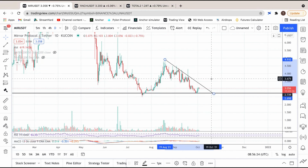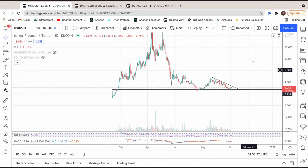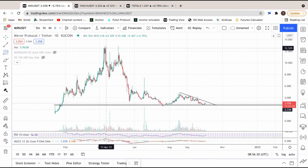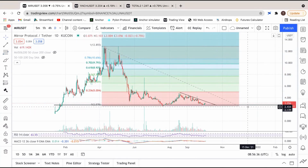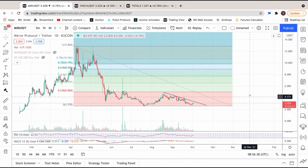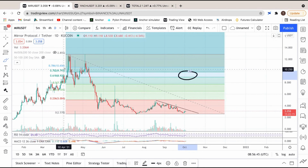So what are the targets? What kind of targets are we looking for when we do break out? Well, the first thing I'm going to be doing is putting a Fibonacci retracement over the entire move, see how suppressed we actually are. As you guys can see, very suppressed, okay? One thing that we need to note is that the total altcoin market cap is actually all the way up here, all right, which would put MIR at a price of between $9 to $10. So that is basically where MIR should be at this moment in time, yet it's just very suppressed, okay?